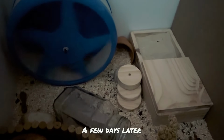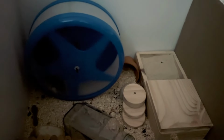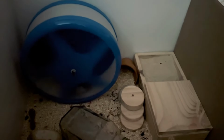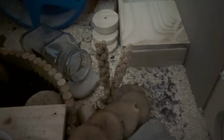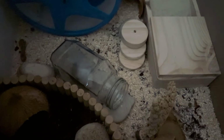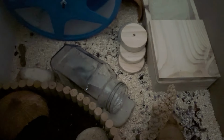A few days later, and Luna is absolutely loving her new space. We did move a few things around just so that she can utilize the space a bit better. We felt a few of the things were not really in the right place. So look at her in her new sand jar. This is the sand that we originally had in her first enclosure. We put some new bedding on the right hand side of her enclosure for her to burrow through, and we added the multi-chamber hide. We put it on stilts, so now she absolutely loves her space.